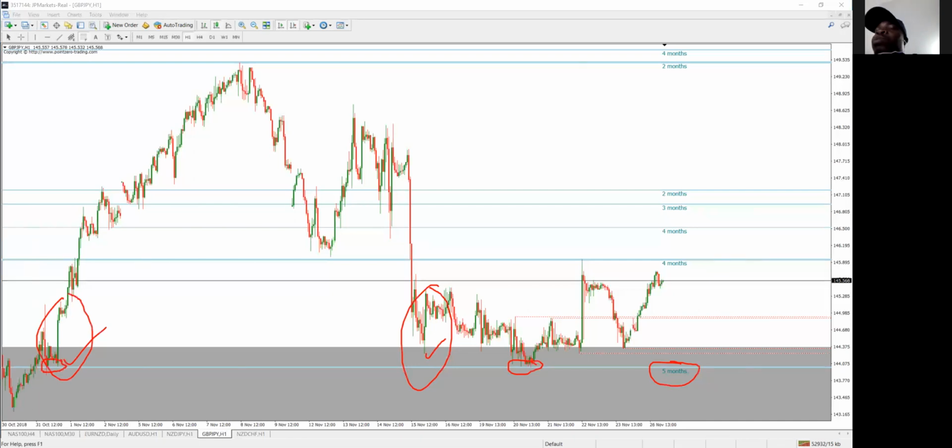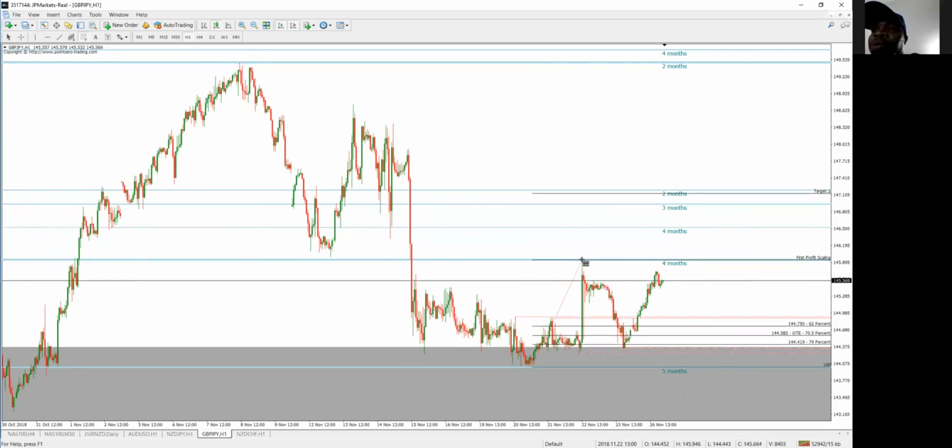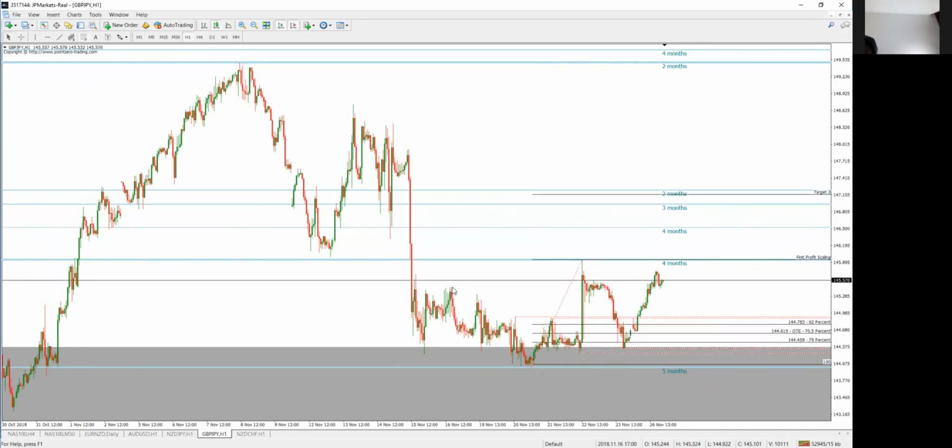So now, we draw our fibs from the lowest of last week to the highest of last week. Also take note where the high of last week was. Take note where the highest point of last week was. Let me remove the fibs for now so that you can all see.